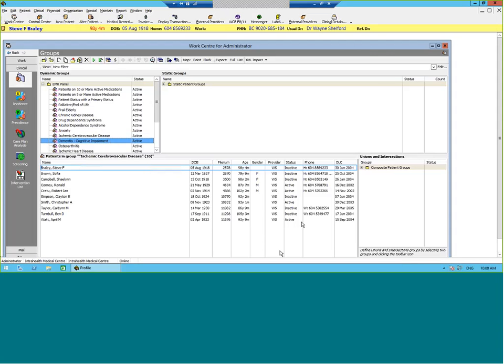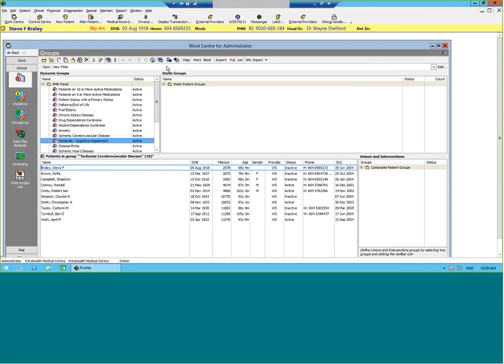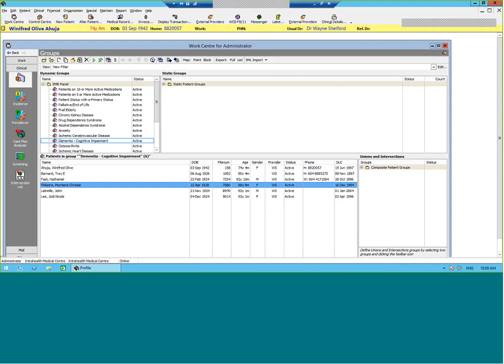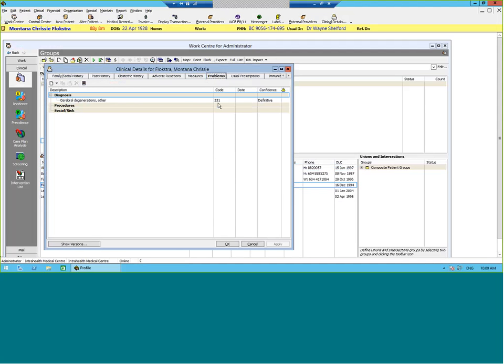Okay, so the next group we're going to run is the dementia. What this one is looking for is the diagnosis code of 331. So if I just run that group, under the problem list, you should see 331 in there.